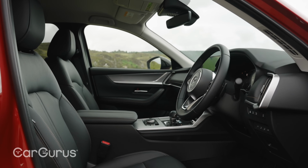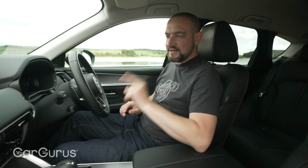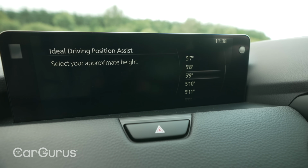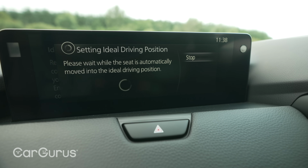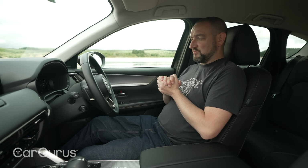Climb in the driver's seat and you are instantly treated to the CX-60's party piece. Check this out, it's called the driver personalization system, and what you do is the screen asks you to put in your approximate height, which I shall now do, 6'1", and then hit start, and then it automatically adjusts the steering, the seat, the mirrors, all for what it thinks my preferred driving position will be.